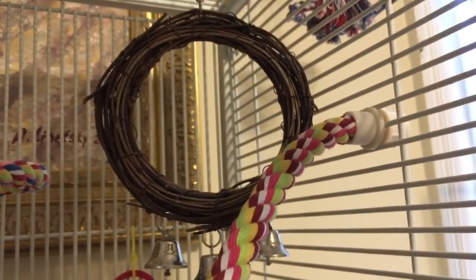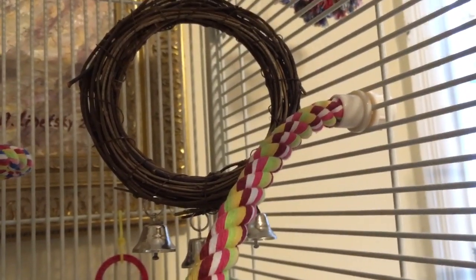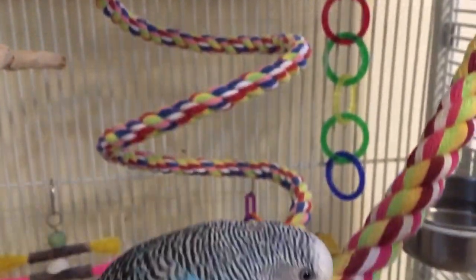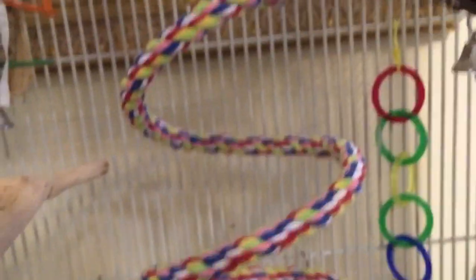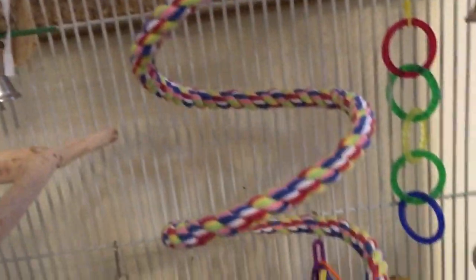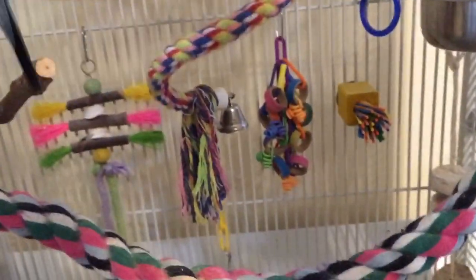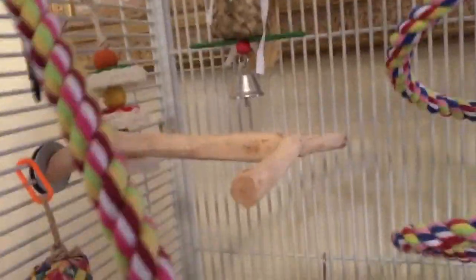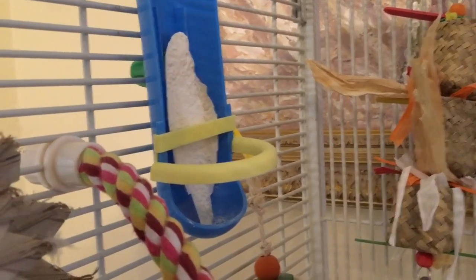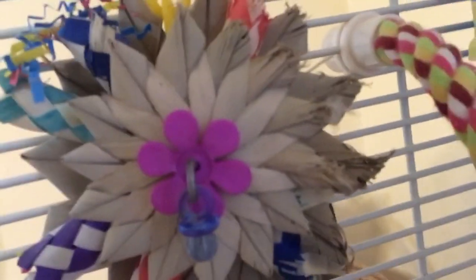On this side we have a ring swing with some bells for her to play with. And then in the back here, hi Bluebell, is her rope spiral swing, which is really long and goes all the way down here. But on this side of the perch, we have Bluebell's cuddle bone holder with her cuddle bone. This toy, which is the same as in Ducky's cage, has some finger traps and some flowers for her to play with.